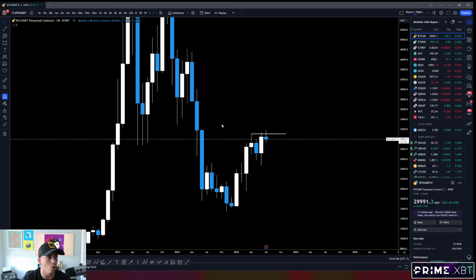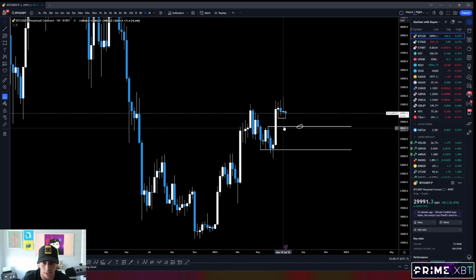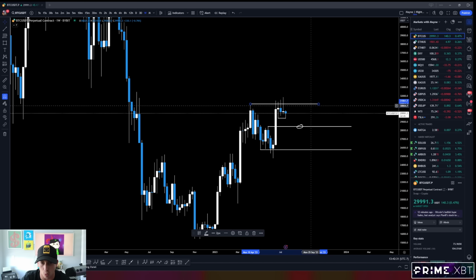Now, how low can this pullback go? That's going to be something that we're going to answer on the lower time frames here. So let's go down to the weekly. What I see here on the weekly, a run of liquidity above this high. And as you can see, selling pressure, right? We failed to close above this 31,100 level. This is April's high, that same level from the monthly. So you have this as a big weekly SFP.